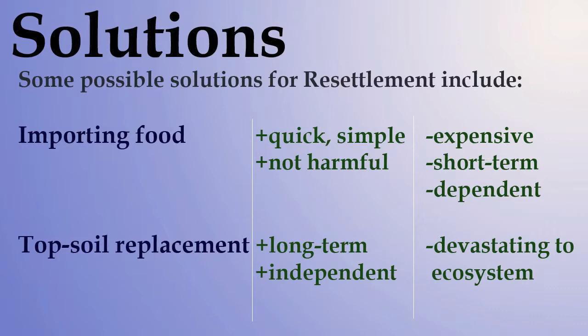Some possible solutions include simply importing food, which would be quick, simple, not harmful to the environment, but would be expensive short-term and very dependent on another country to provide the food. Another more extreme method would be topsoil replacement, which is long-term and independent, but is extremely devastating to the ecosystem and would turn it into a virtual wasteland.